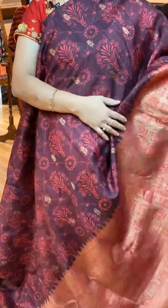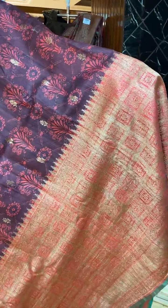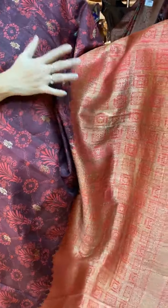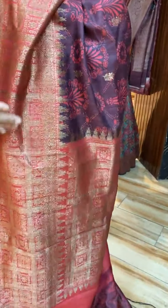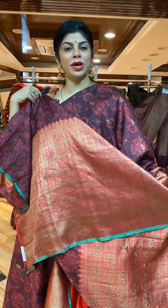It's a maroon color, half and half saree, half printed with zari buttas. It's a tassar matka, very pretty tassar matka, a beautiful border, Banarasi style. Antique zari with checks with florals and diamonds with green edge contrast, pallu complete checks with diamonds and florals, blouse self printed blouse with border.